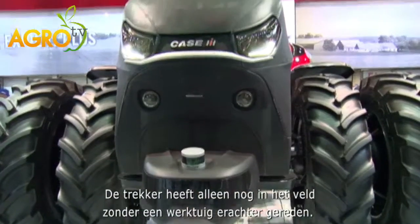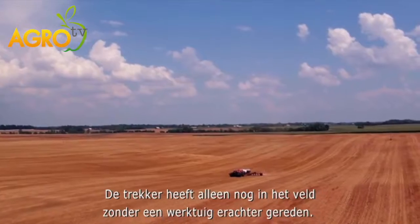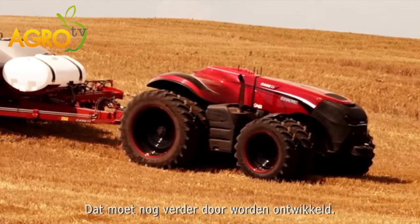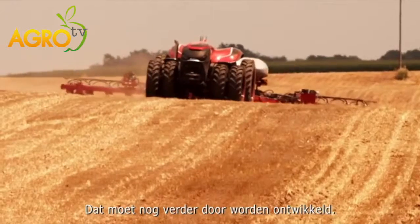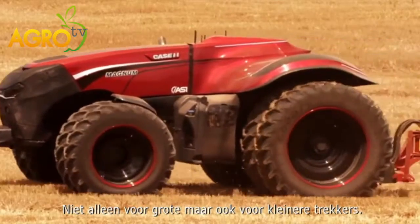So what we've done is we've shown the machine with an implement on the back, driving in the field on its own. This was a sort of arable type of application. So this is one area that we consider very important for an autonomous vehicle, but also we're looking at other applications as well going forward. So not just big tractors, but also we're looking at small tractors as well.